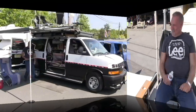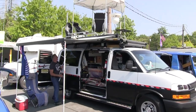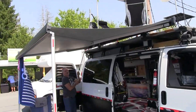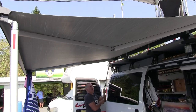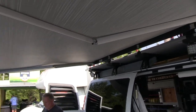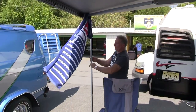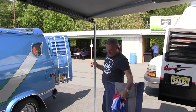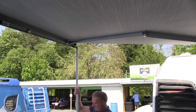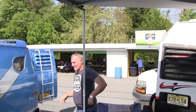So this is my awning. This is how I operate it. Just throw it in here. You can extend it, retract it. That's pretty much, pull it out. The legs over here are adjustable, so it can go a lot higher. So as you can see, it can go pretty high. We'll go here like that.